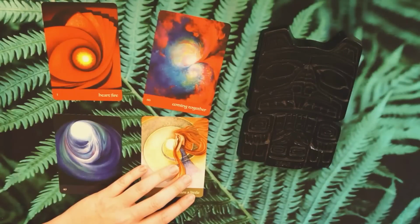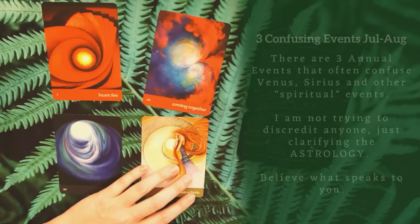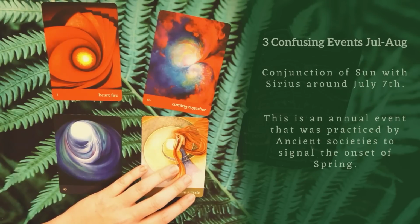Okay, so there are 3 different events that happen that may confuse you this year alongside the heliacal rising of Venus, the morning star. So I'm going to just go over this in a top level explanation, and if you guys want to know more in depth, then please do so. I've talked about this a lot in the past, but I don't mind going into this in a deep dive again. So there are 3 events through the summer that happen each year that are often mixed up together, interchanged together, and I've even been guilty of misrepresenting them in the past. So I just want to clarify this here and now. There's a conjunction between Sirius, the fixed star that is the birthplace of the goddess Venus, and the sun, and this conjunction happens on July 7th.